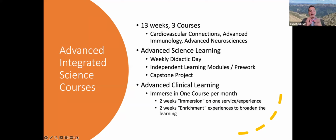Within that month, at least 2 weeks of the month, students are in an immersion experience where they spend 1 to 2 weeks with the same team, the same preceptor, potentially seeing the same patients. They really immerse in the experience. And then they spend a couple weeks in enrichment experiences, which are shorter experiences that provide breadth and depth to their learning.